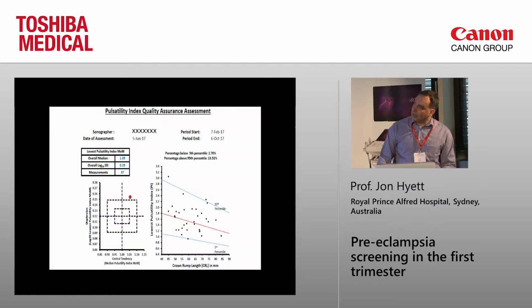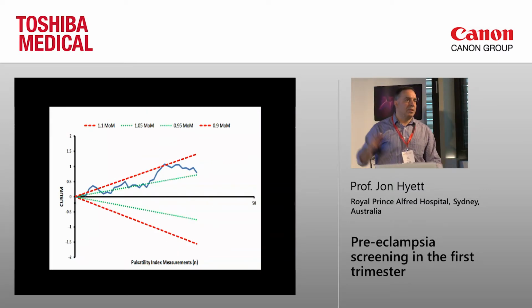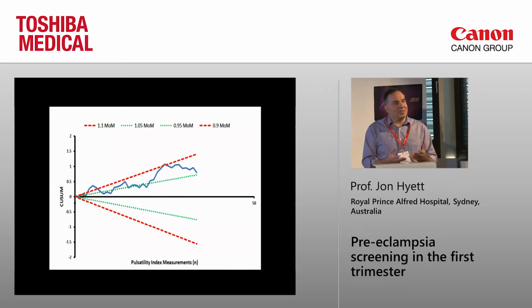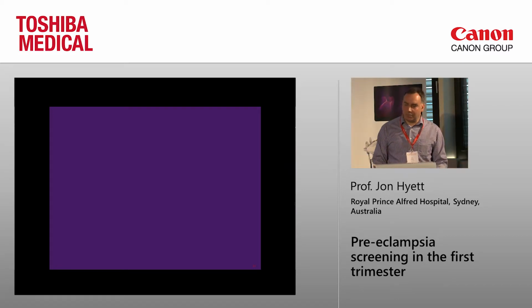This is just another sonographer that perhaps isn't performing as well, and you can see the measurements moving away from baseline, so that you know that you've got to come back to that and focus on technique to see if you can make some improvement. So that's all I wanted to say, and I think we're going to do a little scan and try and demonstrate some of those features.